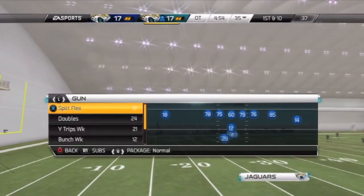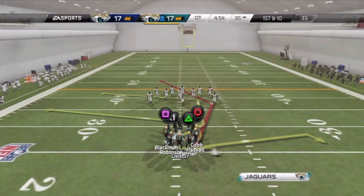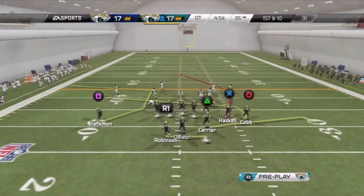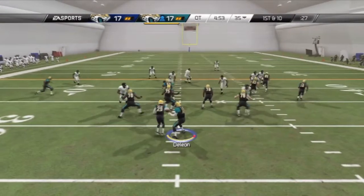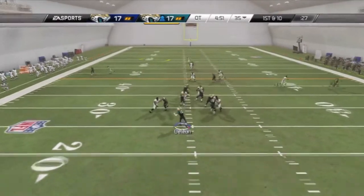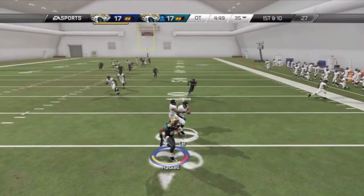We'll go ahead to the goal line, or the gun formation. I don't want this overtime to last a whole lot longer than it already has. I want the dagger. I want Drick Haskell going over the middle. And we're going to throw it up. There's a safety there, and oh, the corner makes the pick.